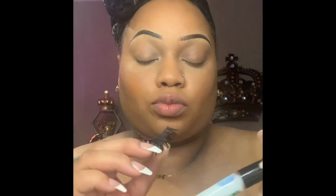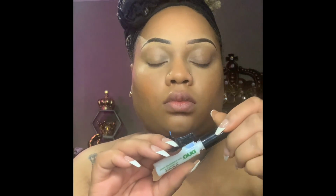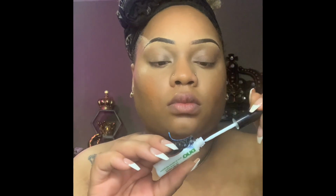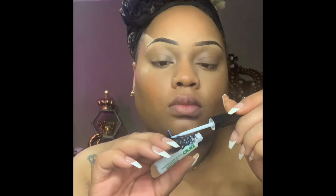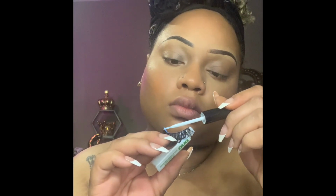Now I get asked this all the time. What eyelash glue do you use? I only use Duo Clear. That is the only thing that works for me. If something else works for you, use it. But this is what works for me because it dries absolutely clear and those lashes are stuck all day.